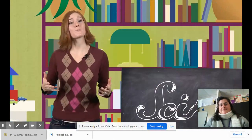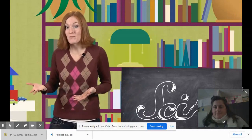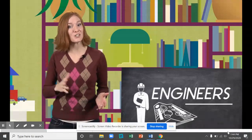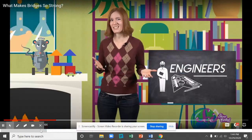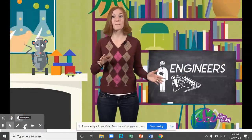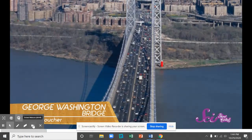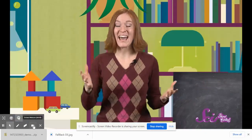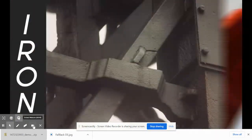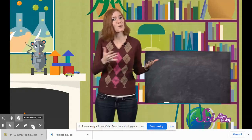Excellent question. Sometimes when a road or railroad track needs to go across something big like a river or a deep valley, experts called engineers design and build bridges to do that job. And bridges can be really busy. Take, for example, what's said to be the world's busiest bridge, the George Washington Bridge in New York City. Look at all those cars and trucks. It has to be pretty sturdy to carry so many people and cars. For a bridge to carry that much weight, it has to be built of special material like iron and steel. But it takes more than tough materials to make a strong bridge. So let's look at how bridges work.